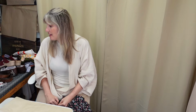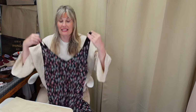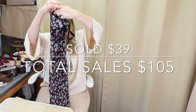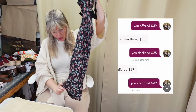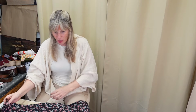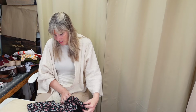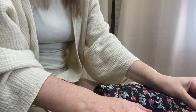I had this in my closet for $78, and I did the half price offer. Well, the buyer actually countered $30-some dollars to me. Maybe it was like $34. And I simply decided that half price was my lowest.